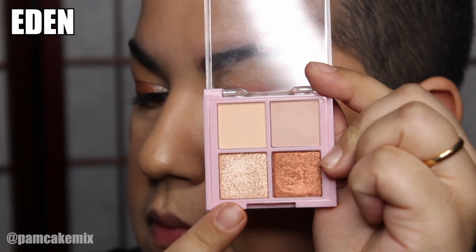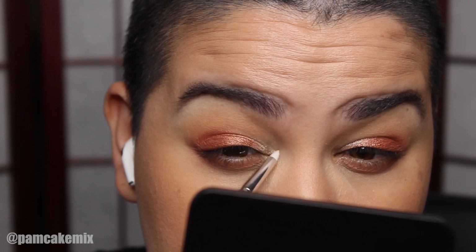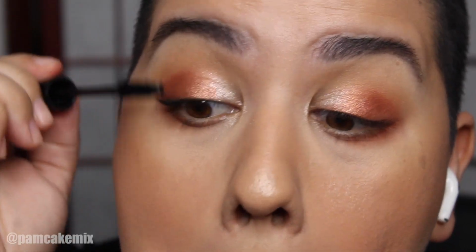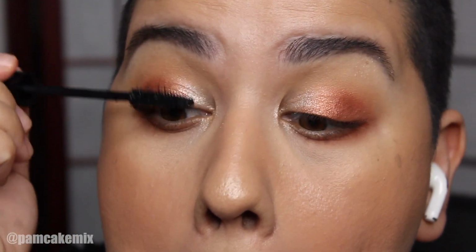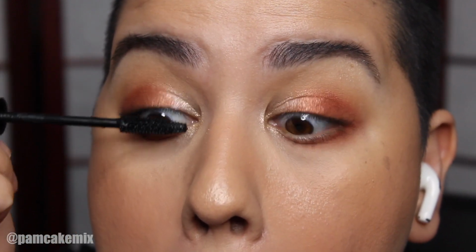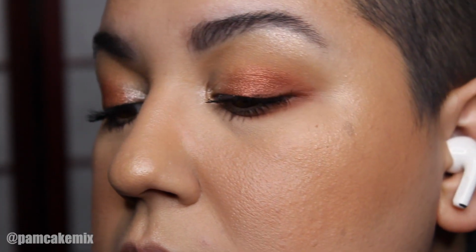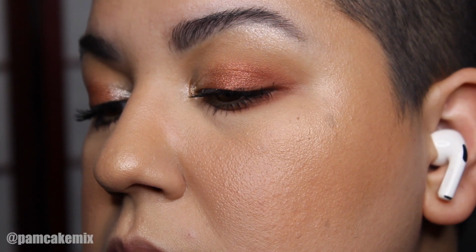I went back in with that beautiful rusty color to sort of just blend those two shades, and that's how I got that beautiful gradient look. Went back into Eden and used that really nice, pretty, sparkly shade for the inner corner. And then I applied my favorite mascara, which happens to be the AOA Studio Fat Lash Mascara. Highly recommend. It's the best $1 mascara I've ever used so far.